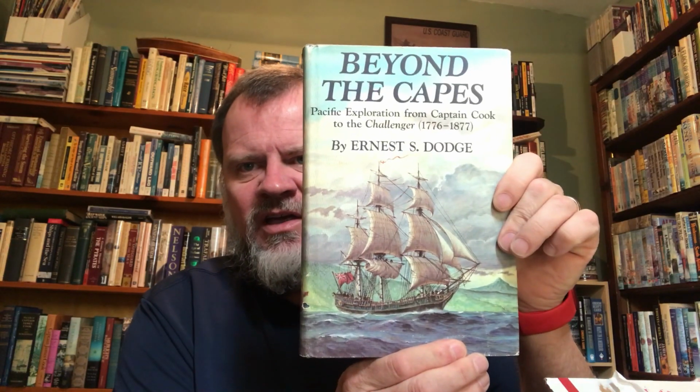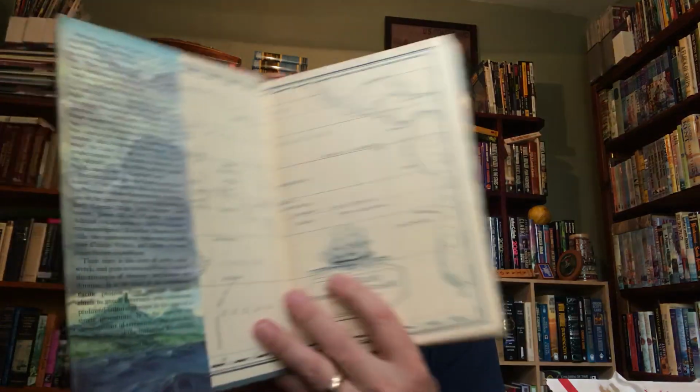Oh my God, where does he find these? I know where he finds them, the Brattle, right? This is amazing. Beyond the Capes: Pacific Exploration from Captain Cook to the Challenger, 1776 to 1877 by Ernest S. Dodge. Look at this thing. This is a beautiful book. Look at it. Wow. And the papers are magnificent.